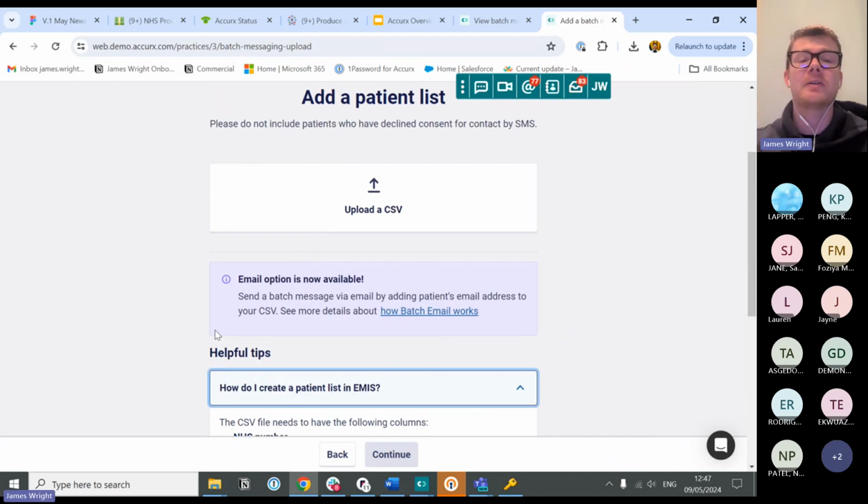Batch email is something that we've launched in the last few months, I think in February. It has been quite popular in Southwest London because it helps reduce the number of SMS fragments that are used. But again, as with normal one-to-one email, just to flag that it doesn't necessarily reach patients at the same level that SMS does. We know that about 96% of SMS messages are read within the first 10 minutes, I think studies have shown. With email that can be a lot longer. So the use case for what you're informing them of is quite important to bear in mind for email.